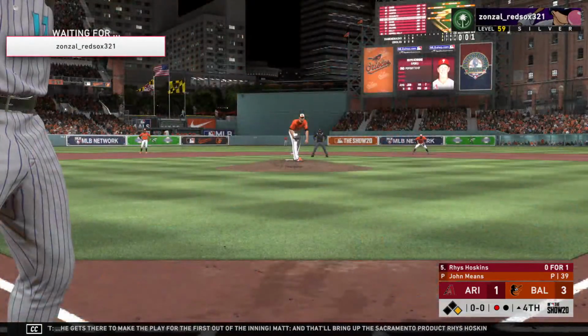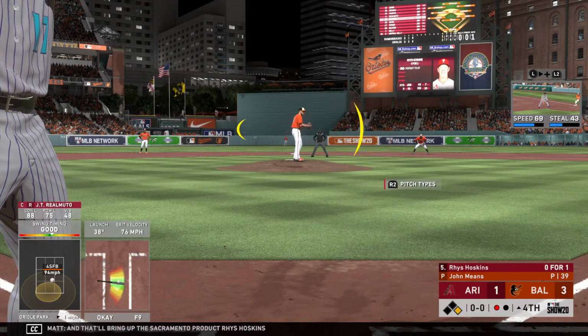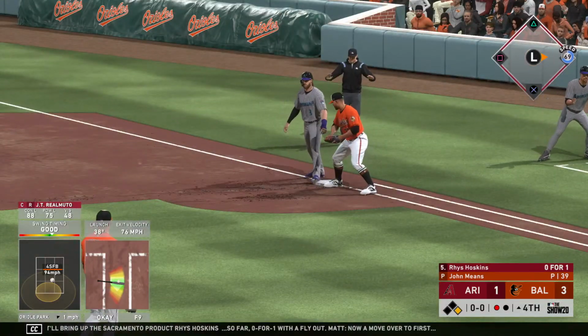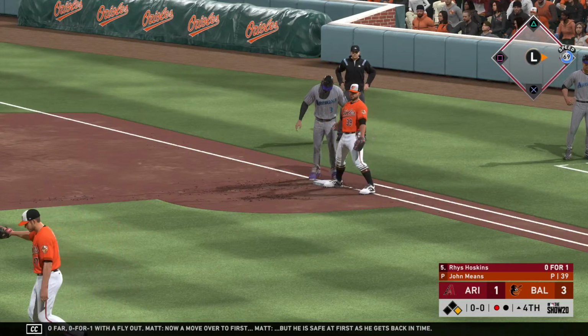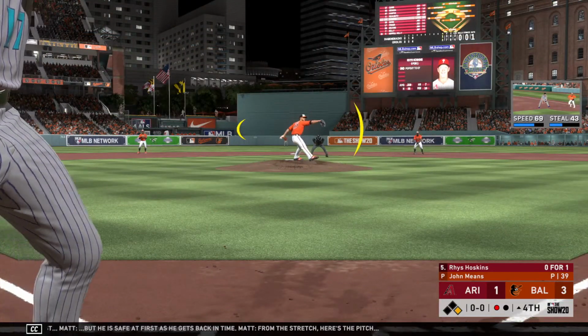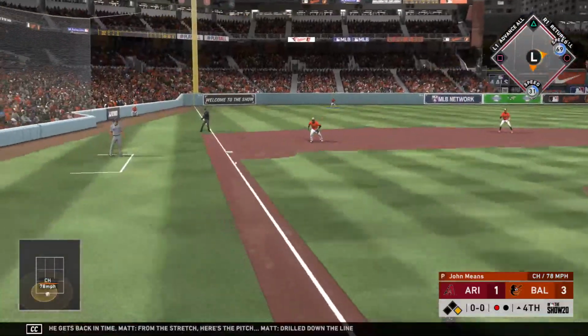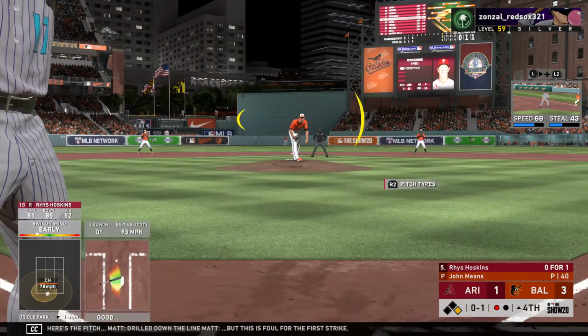And that'll bring up the Sacramento product, Rhys Hoskins. So far, 0 for 1 with a flyout. Now a move over to first, but he's safe at first as he gets back in time. From the stretch, here's the pitch. Drilled down the line. This is foul for the first strike.